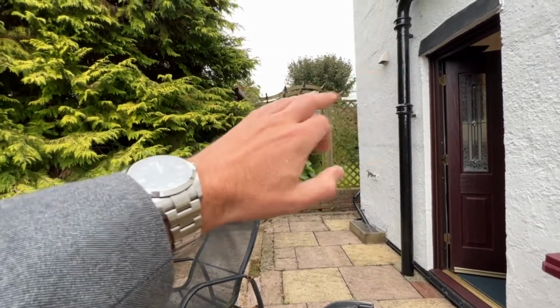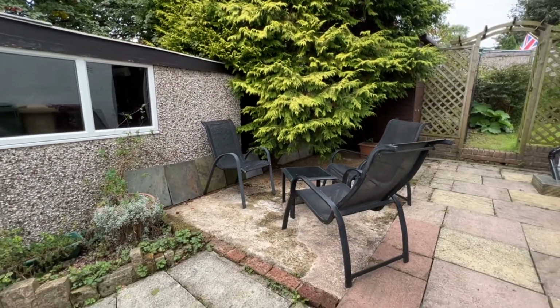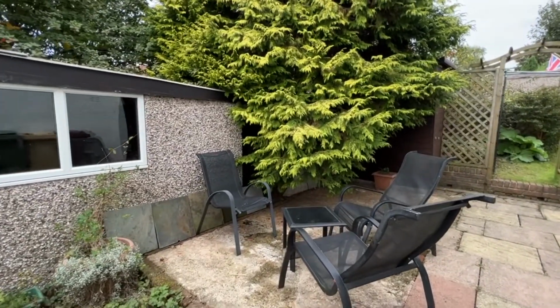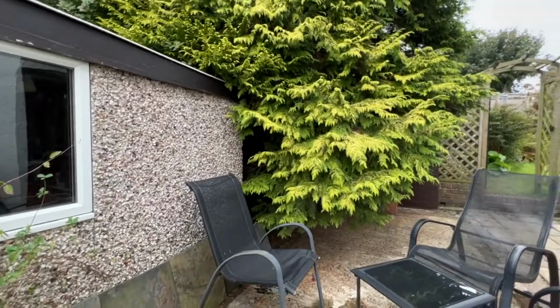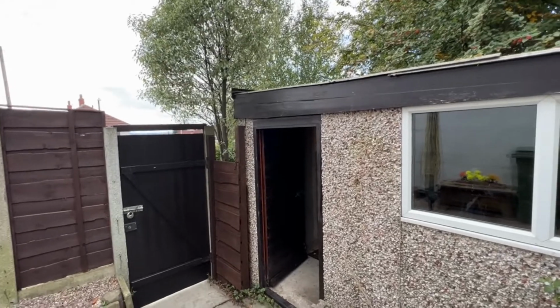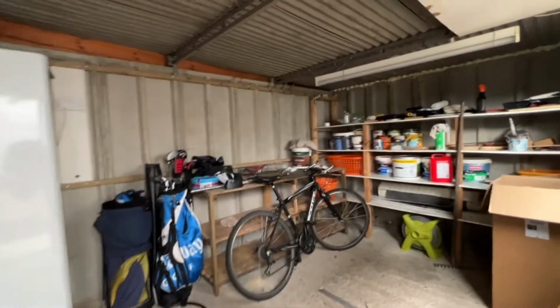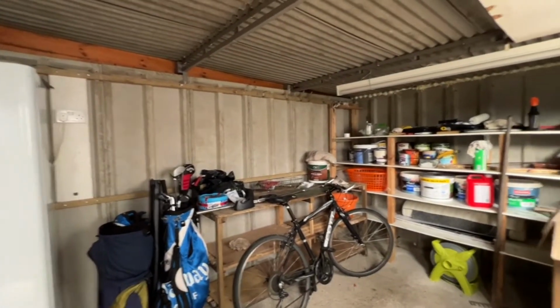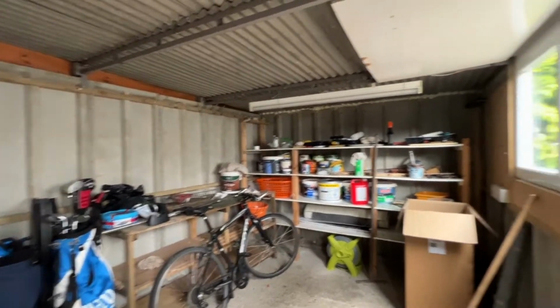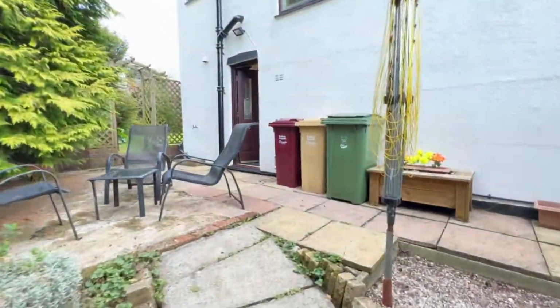So we've stepped out from the kitchen and we're in this lovely enclosed side patio area, which just gives a great space to sit out. Nice and private. And what we've got here is in essence a garage, but we can't get a vehicle to it, so it's an outside storage facility, I suppose. There's power and lighting in here. As you can see, there's a tall fridge. These bits and pieces that you can see won't be included, of course, but there is a UPVC window, power and lighting. Really good space.